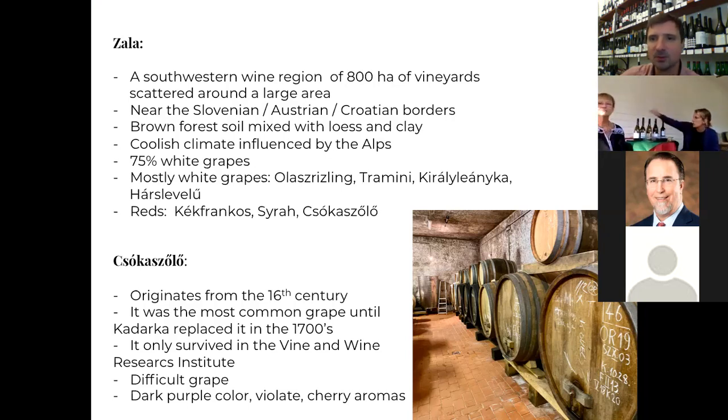So Zala is an even more obscure region, even for Hungarians, than Somló. I'm sorry that I'm hammering you with all these obscure names and regions, but that's what we set for today. So Zala is in the southwestern part of the country.